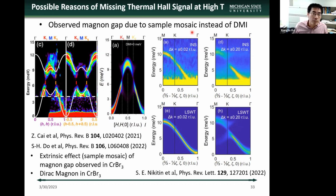From the experimental study, they found that when you analyze the data, if you just integrate a very small K region, which means you do not consider the sample mosaic, then in reality you will not see any magnon gap opening. But when you analyze the data by integrating a large K region, in other words, by taking into account the sample mosaic, then you are going to see a large magnon gap opening.